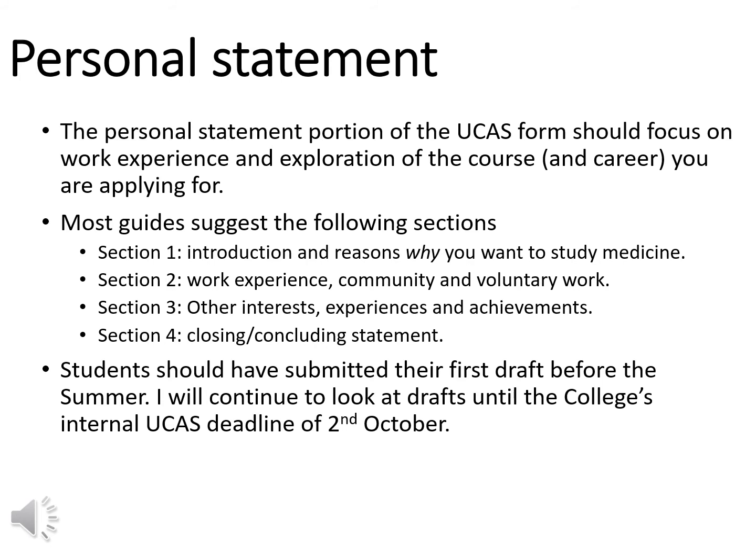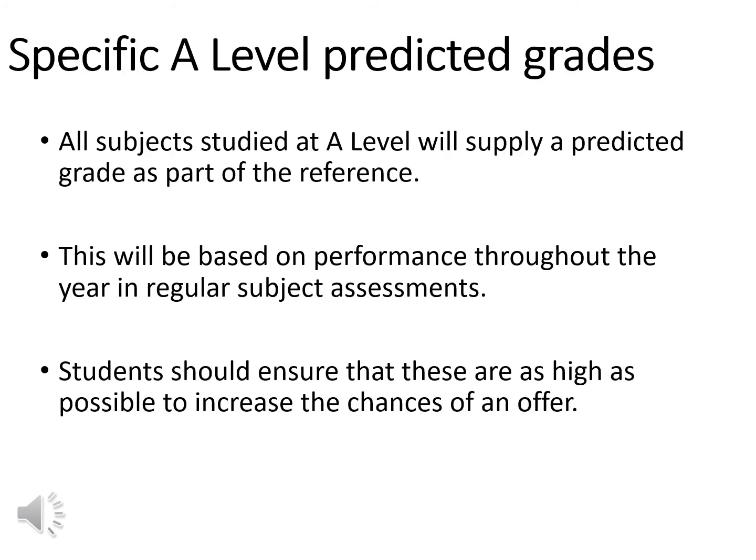Another section of the UCAS are the predicted grades and reference section. So for all subjects that are studied at A-level, the subject teachers will write a reference for their student and give a predicted grade that's based on performance throughout the first year in that subject. Students should make sure that those are as high as possible and meet at a minimum the entry criteria for each university to increase the chance of getting an offer.